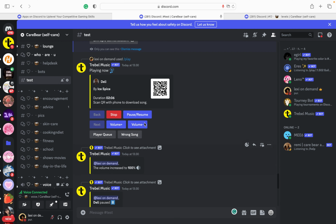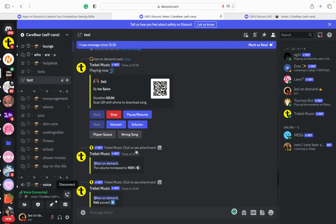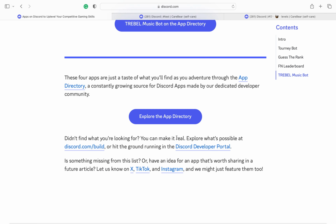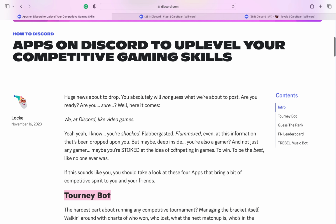Overall, this was a great selection by Discord, and I hope you all have fun adding these bots to your Discord server. Are these bots worth the hype? Not really, but some are really great, like Treble and Tourney Bot.